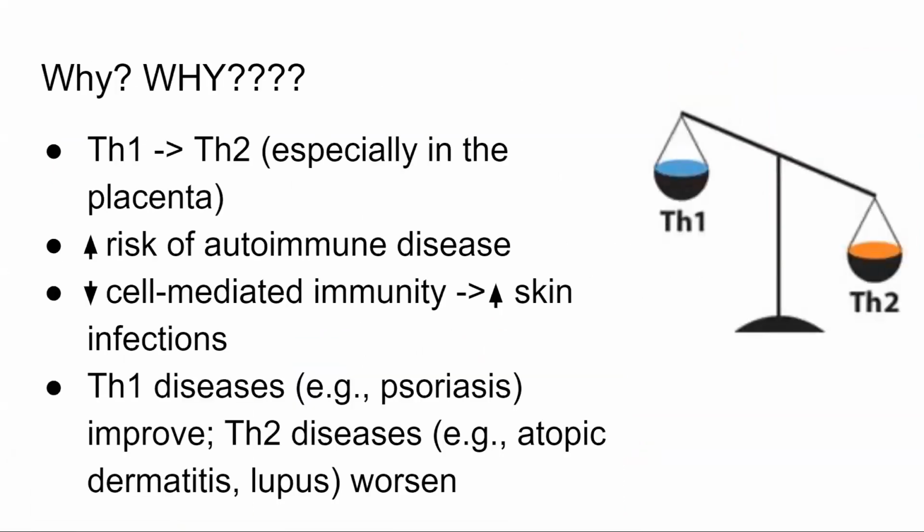So why does this happen? In some ways, they're similar to why we think some of the physiologic changes happen during pregnancy, especially the immune things. So there is a shift from a Th1 immune response to a Th2 prominent response during pregnancy. And that's especially true in the placenta. And that change is thought to increase the risk of autoimmune disease, and it's thought to decrease cell-mediated immunity.